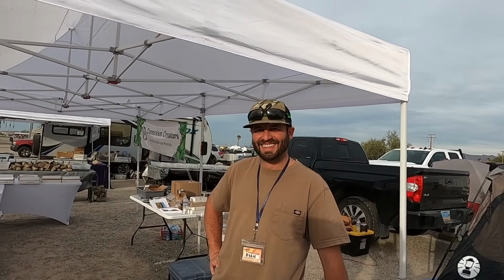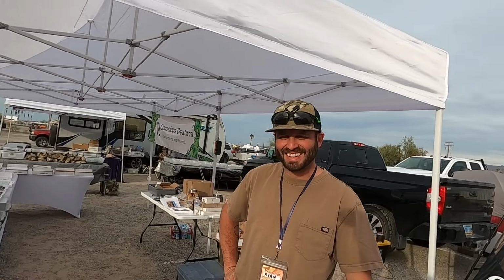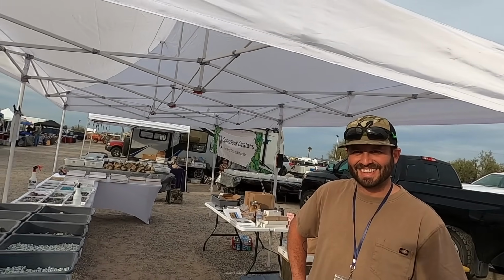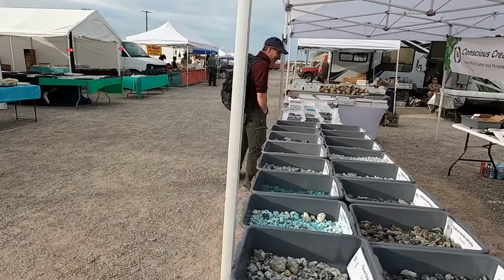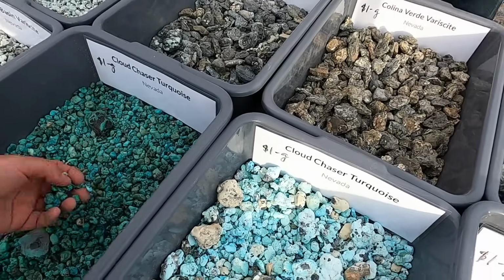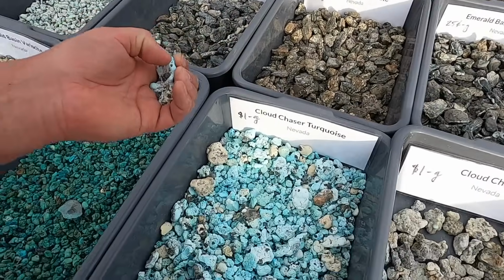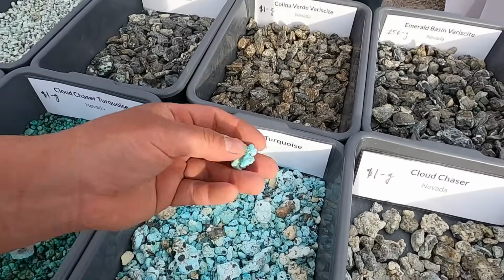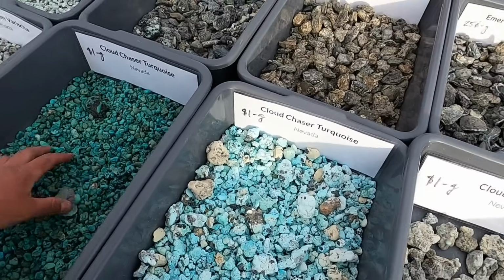Ryan, thanks so much for the tour, brother. You're super hardworking. You're the genuine article. Thank you. Dude, you work hard and it shows, and you love what you do. I'm so excited for the Cloud Chaser. I'm gonna be following you closely so that when you get some back, I mean, you could just cut this. Most of that box is cuttable, definitely. But I'm gonna wait for the stabilized.